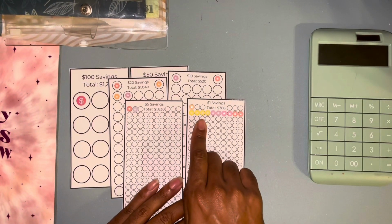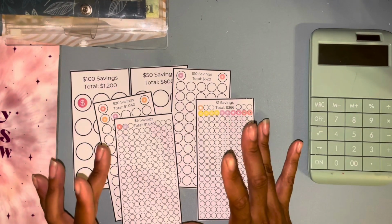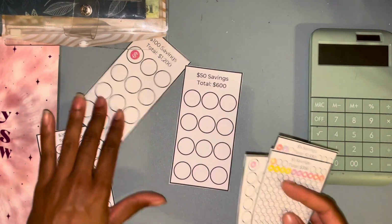So these are for the leap years because I made it for this year, but whenever I finish it, I finish it. And when you're finished, you'll have $5,556. So I think that is amazing. So I'm gonna keep the $20 one because that's what we got.